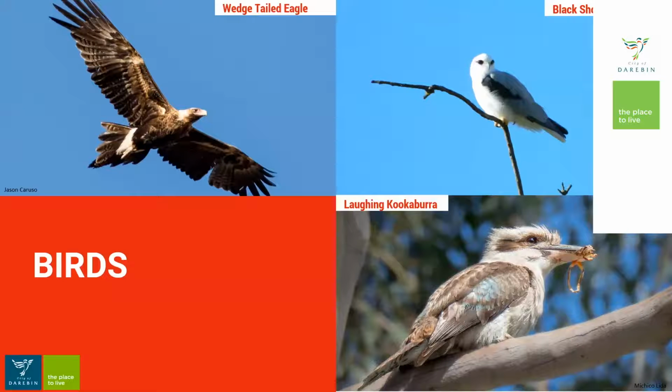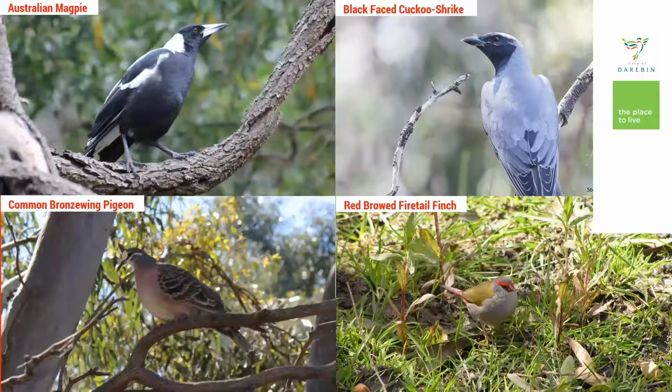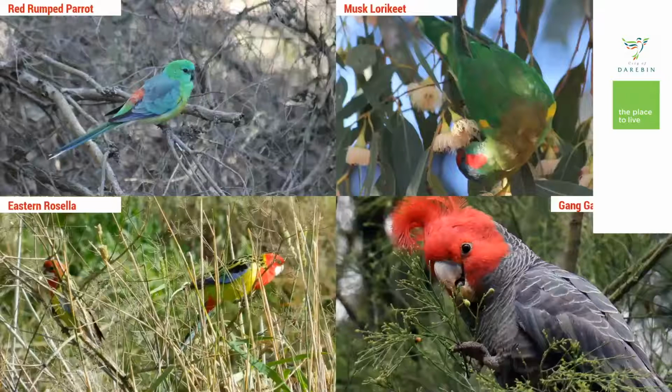So things like black-faced cuckoo shrike, which is a seasonal visitor in summer. The bronze-winged pigeon on the bottom left and the firetail finch on the bottom right, they're both seed-eating birds, so they tend to move in and out depending on what food resources are available. So you often see red-browed finches in summer because they're a species which tend to eat mainly seed from grasses, whereas the pigeons will eat wattle seed and eucalyptus seed. So at different times of the year, they'll be there.